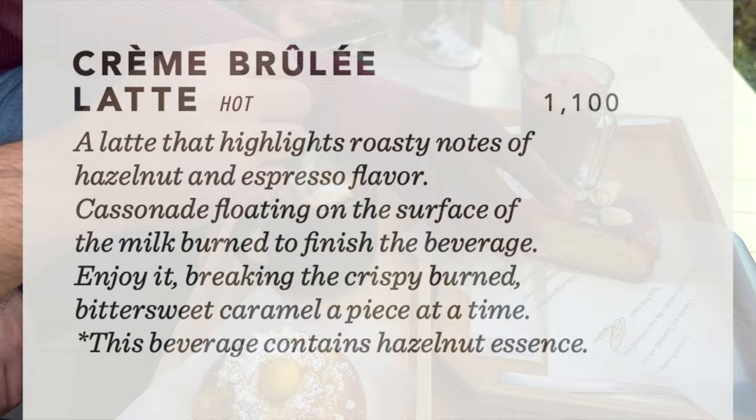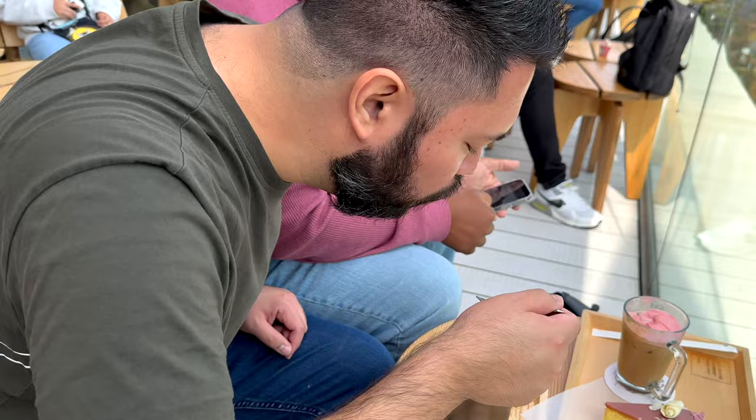And just enjoying this hot beverage while the temperature outside is around 55 degrees Fahrenheit or 60 degrees Fahrenheit. It was a good feeling.